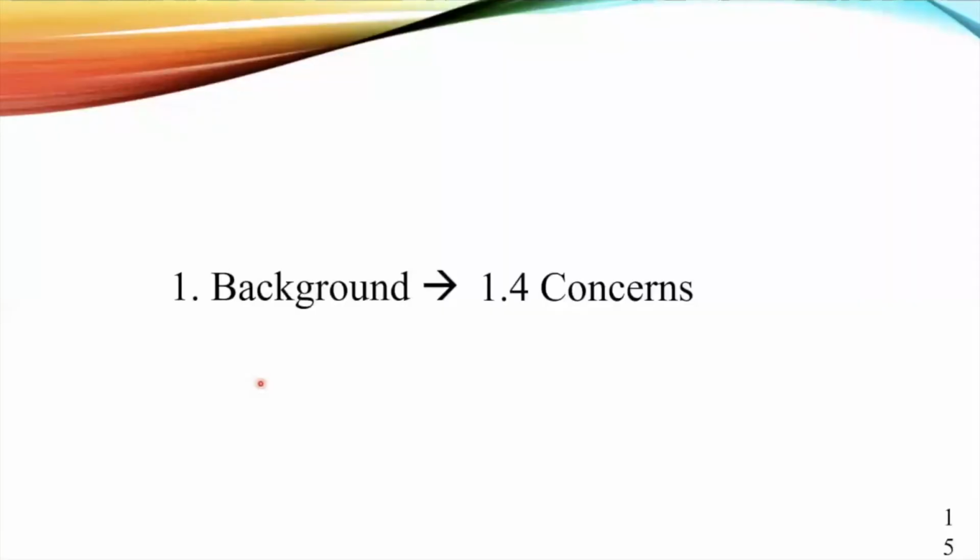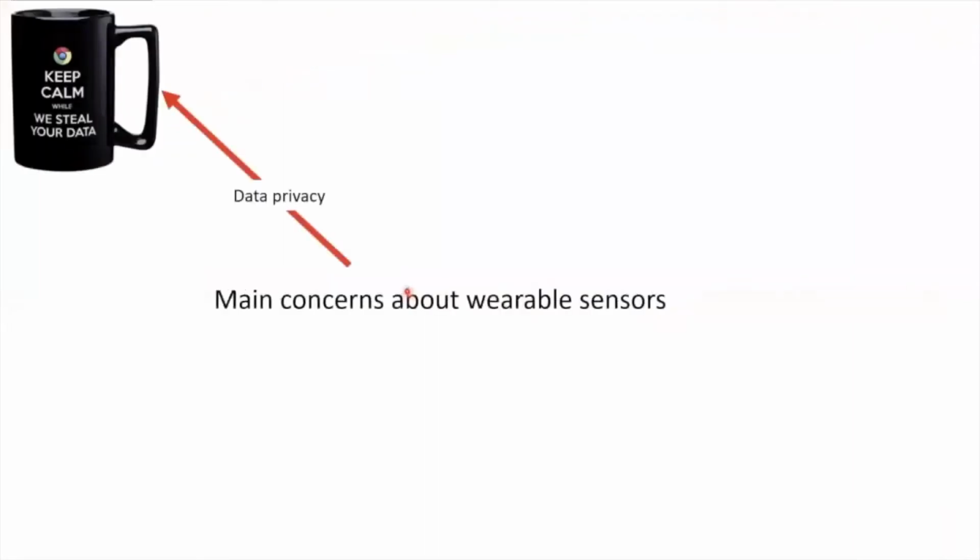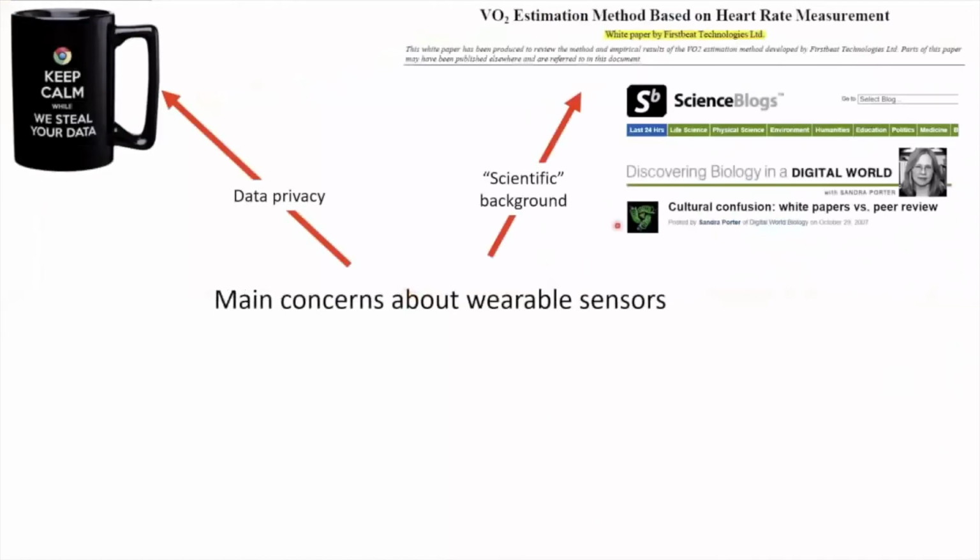However, there are some concerns about the use of wearable sensors that we have to be aware of. Data privacy, for example, is an issue here because we never know how deep we can go into someone's biological data. Some users may be okay if we are using their data to create algorithms, but others may not. So we must be cautious regarding data privacy here. And another concern, and I believe this is one of the main concerns related to wearables, is the scientific background of the sensing quality, reliability, and all of the data handling process.